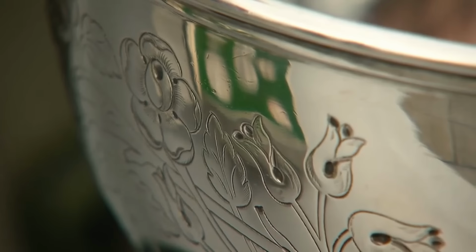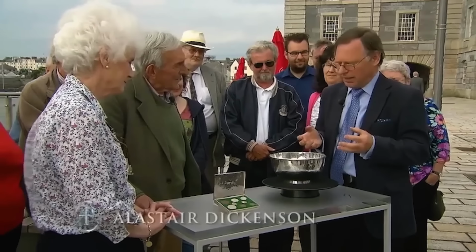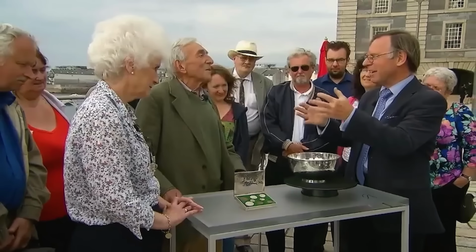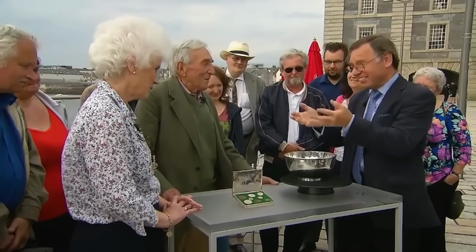We have here an Irish silver bowl of astounding elegance. Next to it lie neatly placed coins in a case. Our guests are a couple. The wife, related to the maker, inherited this silver bowl and coins as an heirloom. My mother was Barry's daughter, second daughter.